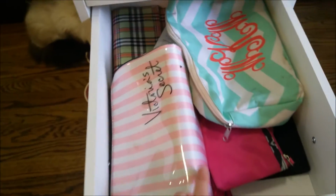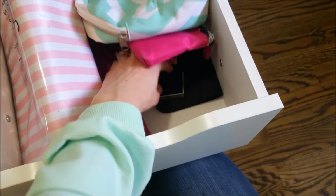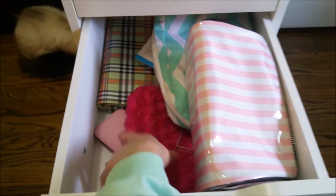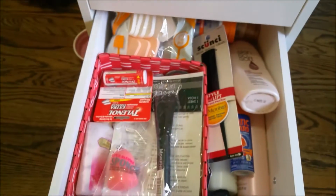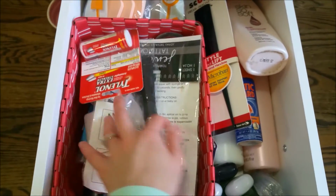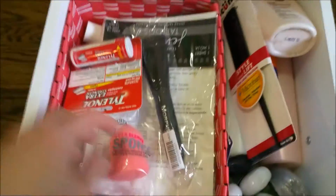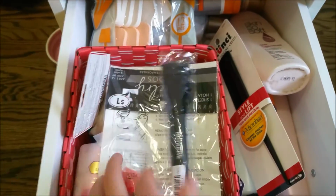And the next drawer is not a whole lot, just bags. I've got my makeup brush holder, some of my irons or straightening iron holder, and my manicure kit down there. So that's it in that drawer. Next drawer is just a bunch of extra stuff that I have that I haven't opened. I've got my lotions, some Tylenol, some more makeup pads down here, some more sand for my brushes, combs, sunscreen, perfume, just a little bit of everything, just in case I run out. I've got some extra brushes.